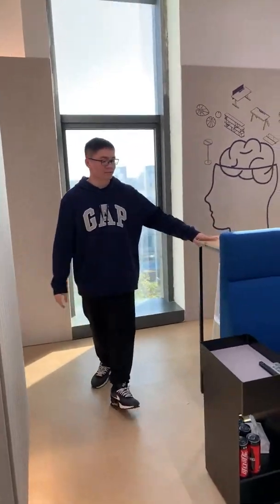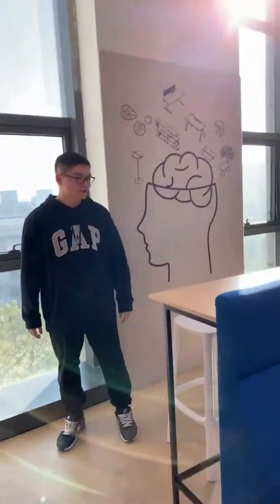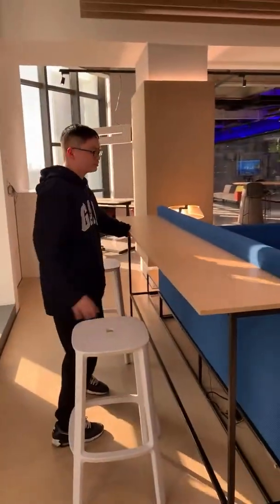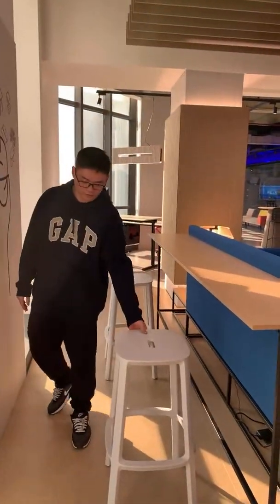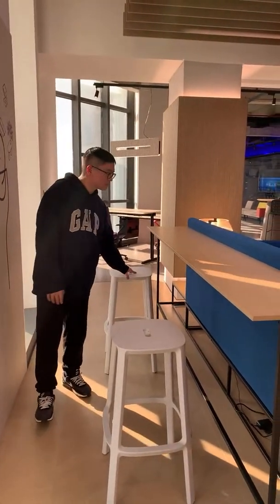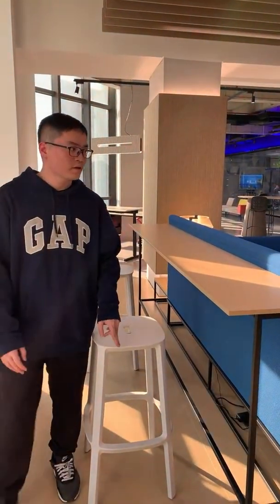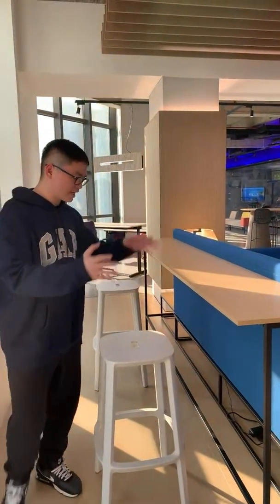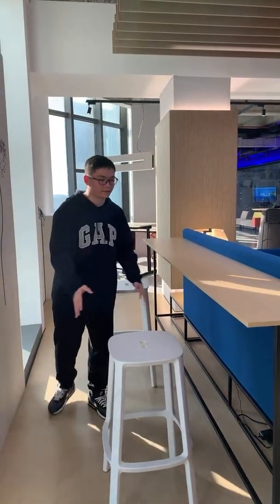And also here at the back side, there's a bar table, and it comes with bar stools. So just in case, during the seminar, if there are a lot of people, to the point that it's overwhelming and you cannot accommodate anymore, you could just have them standing or sitting here at the back side.